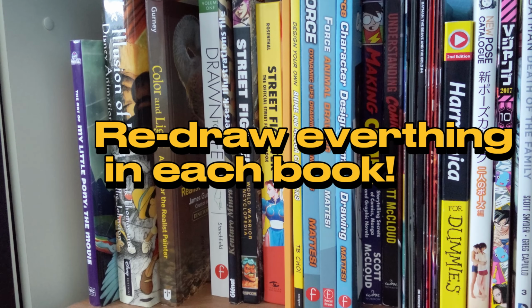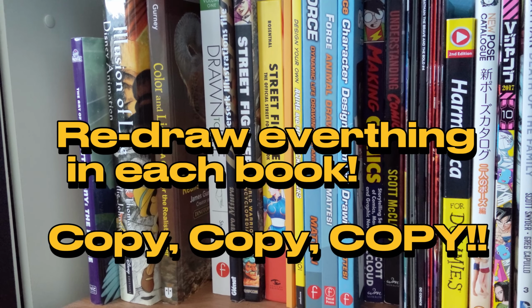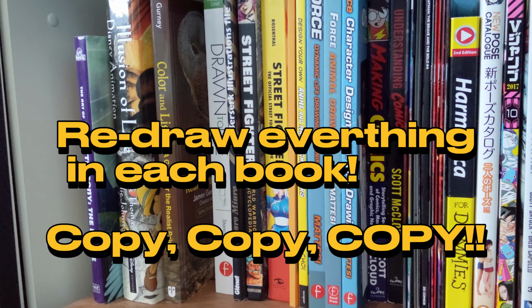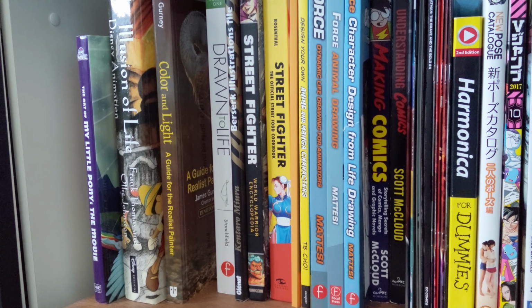This is going to create mileage and have you build the correct muscle memory. I also want you to repeat this every time you feel you're stumped or in an art block. This is going to train you to become a great artist.